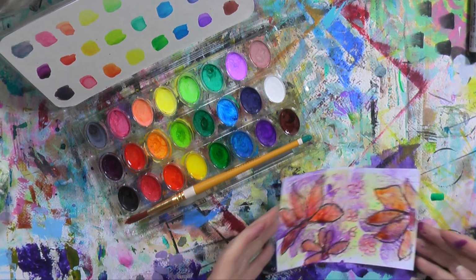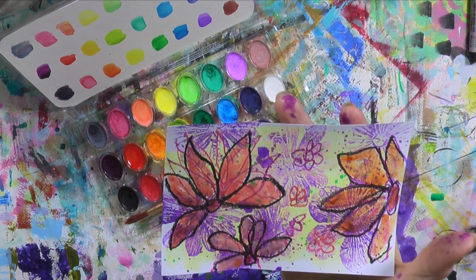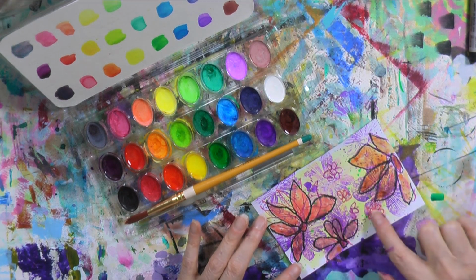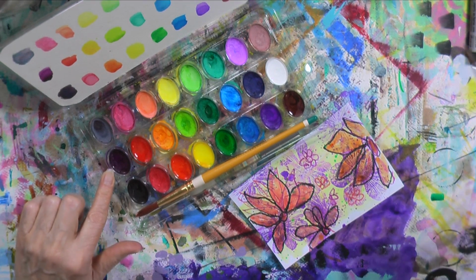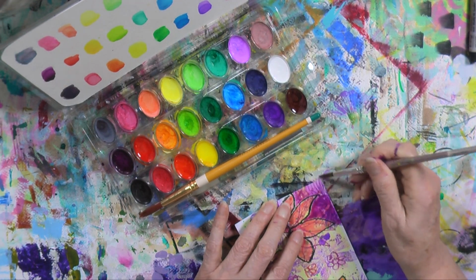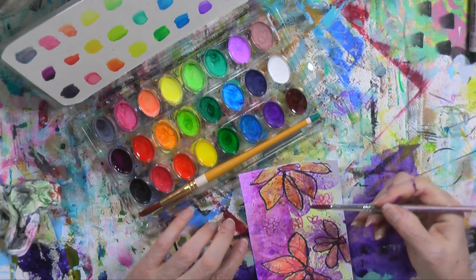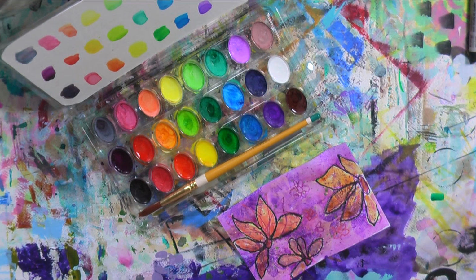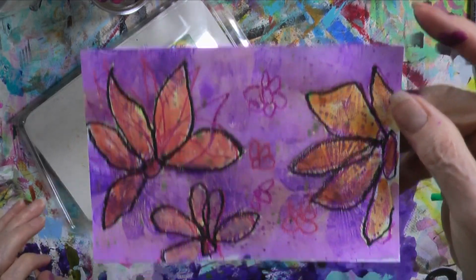I'm going to dry this and then we'll look at it. So it's interesting, but it's not there. So I'm going to try a watercolor wash over everything but the flowers and see what happens. And I want to use this really pretty red violet. I'm gonna dry and then I will share. This is what it looks like dry.